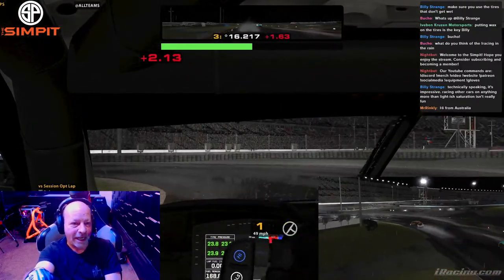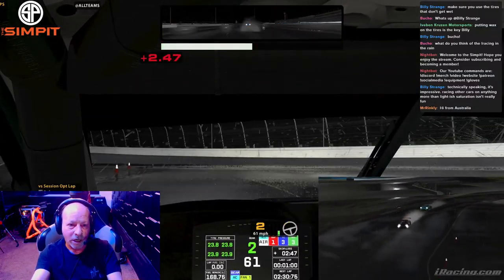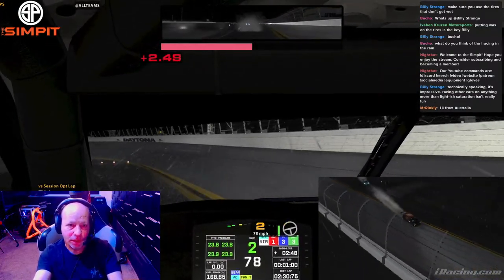There we go. We're going to that inside. I probably went a little too inside on the turn in there. Watch out for this puddle right here on the transfer, because there's going to be a puddle there.